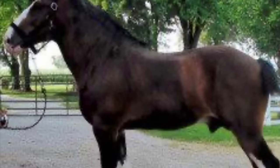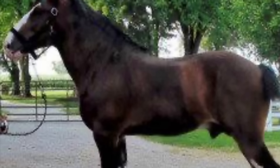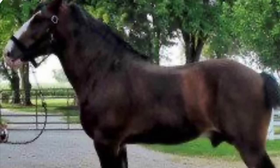And there were actually a handful of Willow Way horses that went through this sale, which was super exciting to see. We were not expecting it. So thank you for all this information, John. It's been super cool finding all this out about Oliver.